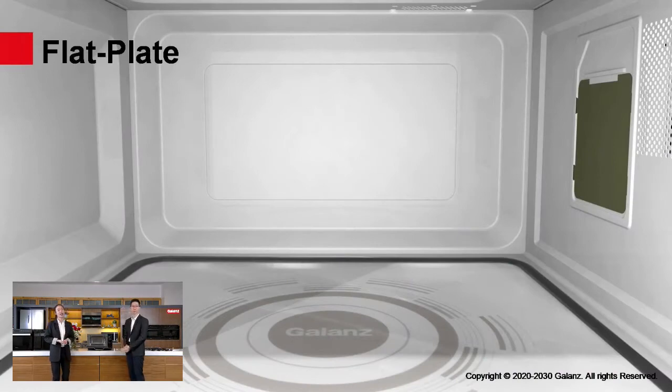That's right. And frankly speaking, flatbed structure is now more common and popular in our China domestic market. And we also develop many models for export. As we all know, many customers now require the flatbed structure because many Japanese and Korean brands have high-end models with flatbed structure. And now, with that structure, our Galanz microwave ovens are more competitive with their brands.